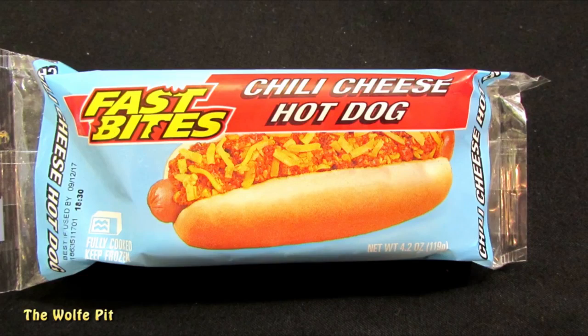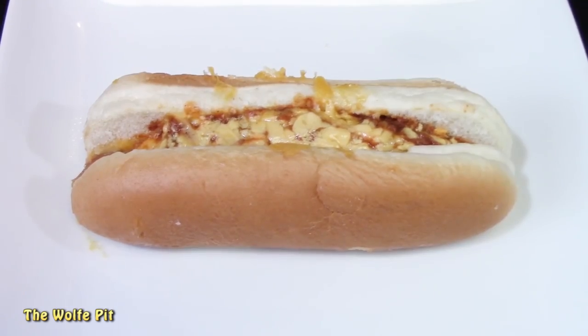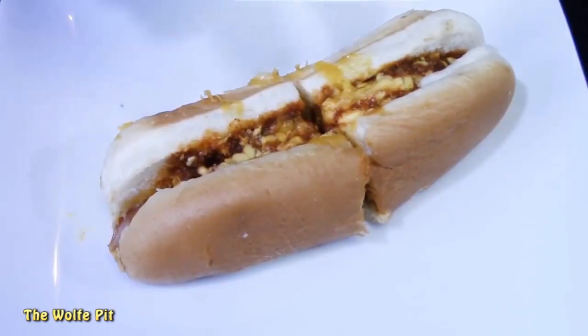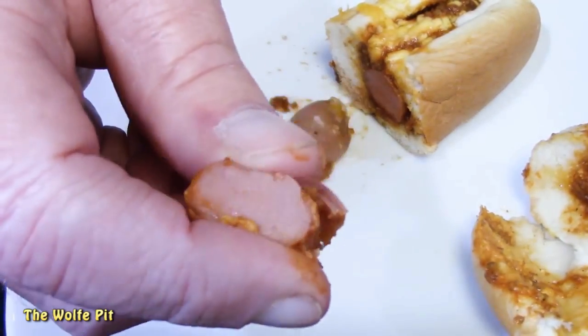Fast Bites Chili Cheese Dog. It's a chili cheese dog, so it can't be that bad, right? Especially with a plethora of ingredients. Well, yes it can. The bun burnt as I cooked it per the instructions. The chili was nothing more than TVP, and the hot dog was a tiny weenie with the texture of a fishing grub.